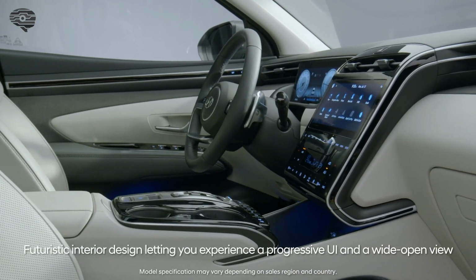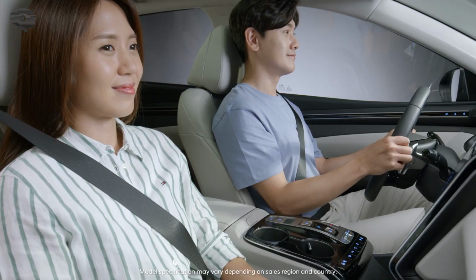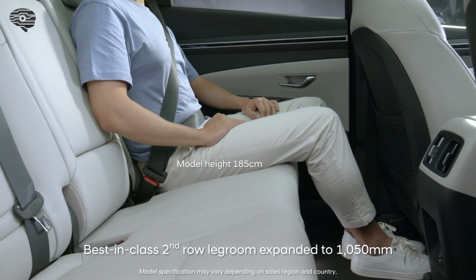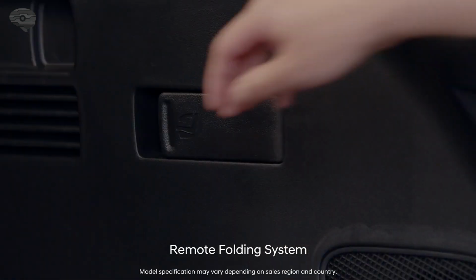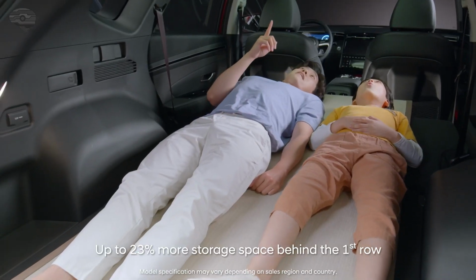The well-organized interior became more convenient. The enlarged space is enough for four 190-centimeter tall adults. The fold-and-dive flat seats are perfect for large cargo or camping in your car.